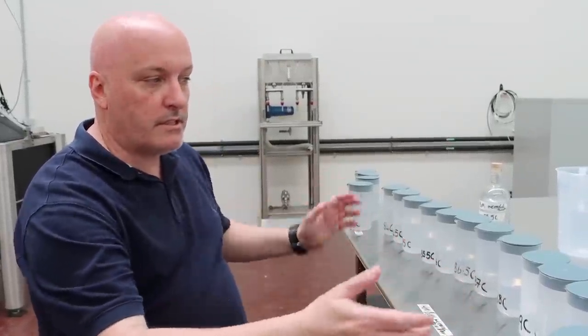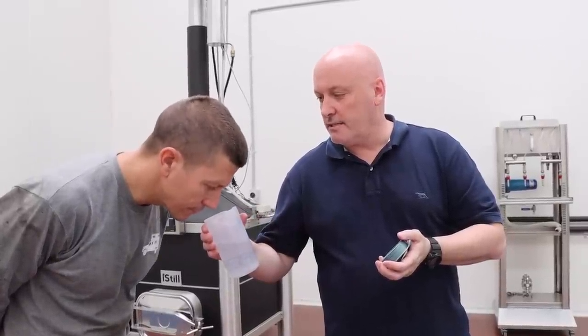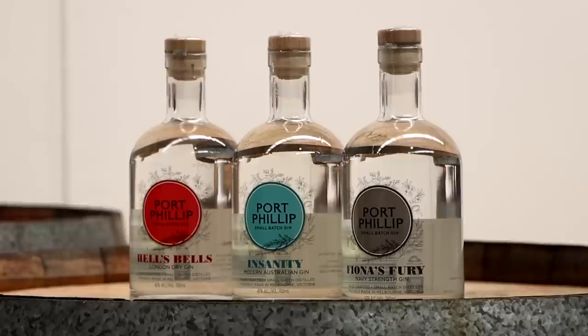Rooty flavors down here at the end. Okay. And then we just have to decide. And then we put that into the bottles and dilute it down with some reverse osmosis water. That's gin making, basically. Hi, everybody. I'm Chris from Port Phillip Distillery. We're really fortunate enough to have Steffi and Lee here with us. Steph's just asked me to do a little bit about the gins. So we make three gins.